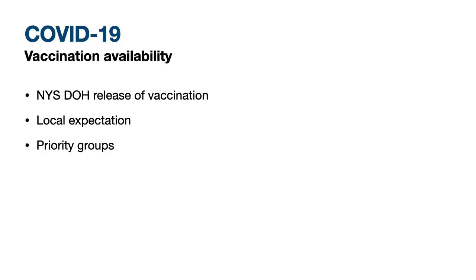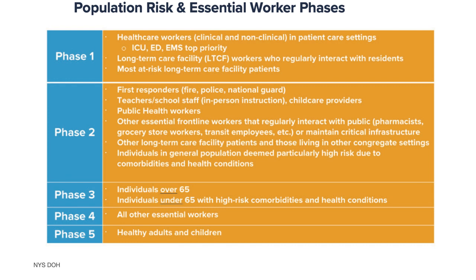Expectations of receiving the vaccine. New York State will be receiving vaccinations from Pfizer and Moderna as per previously contracted. Those will be allocated then to hospital systems who are already distributing vaccinations to high-risk personnel. EMS is considered Phase 1A per New York State Department of Health and the CDC. Per this diagram, we can see the population risk and the essential worker phases.